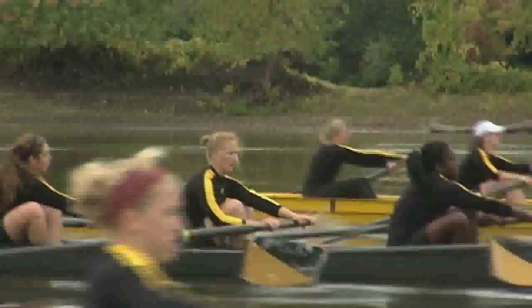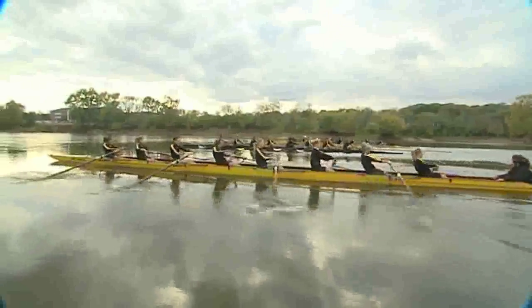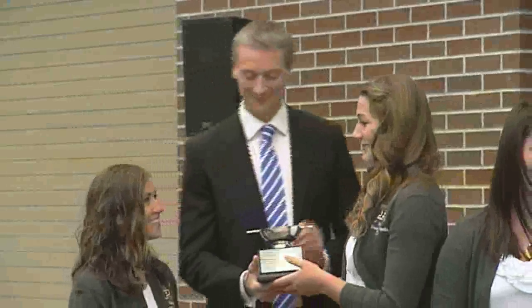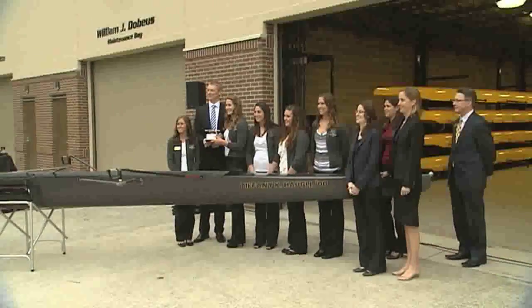Another successful women's sport in 2011 was crew. The Varsity 8 bested 34 intercollegiate and club teams to earn the gold medal in the finals of the Dad Vail Regatta. This qualified them for the Henley Regatta in England, where they finished second.